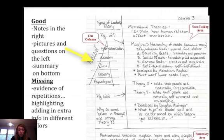They have pictures and questions on the left. Great. They drew a picture, they made little notation with page numbers, whatever, and they have a summary. Awesome. What's missing? Technically, they could have done all of this at the same time, right? So they literally could have taken the notes, done the questions, and written the summary in the same moment, right? That's not helpful, right? That's just like doing any other note-taking strategy.